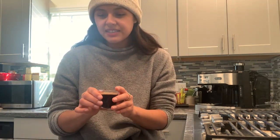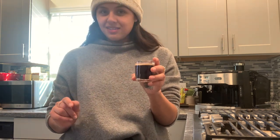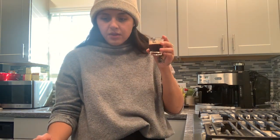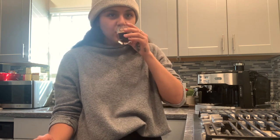And last but not least, we're gonna do the Wicked Wolf Coffee. This is intense, a vibrant flavor in a balanced cup with a superb finish. Let's see if that's accurate. Cheers. Oh yeah, I see.